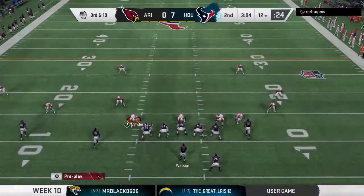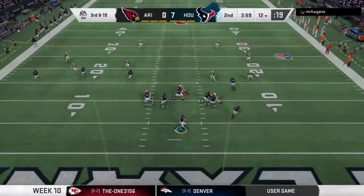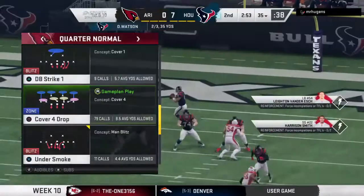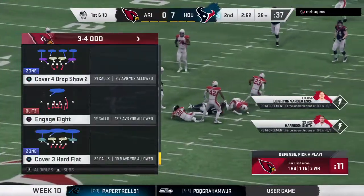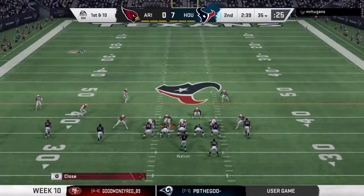After the sack, they'll come up now 3rd and long. Yeah, I wouldn't be surprised to see them run the ball here just to try and get some space. No run call here. They'll look to throw instead. It's complete to Hopkins. And he'll be taken down, but they've got this one up to the 35-yard line. 23 yards, the final tally. First down. 1st and 10 at the 35-yard line.